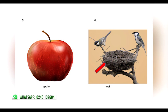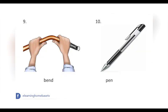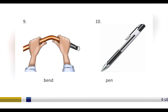Okay, good. So apple, and then nest. The red arrow is pointing at the nest. Number 7, well. Number 8, clock. Number 9, bend. And then number 10, pen. I hope you are writing down your correct answers.